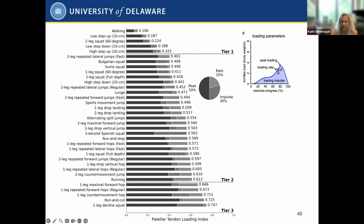Here we have running is high, and then higher than running are the one-legged jumps, running and cutting, but the highest is actually the one-leg decline squat.